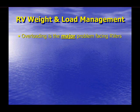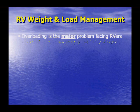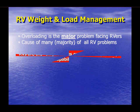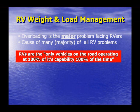There is no question about it. RV overloading and poor weight management is the major problem facing RVers today. Proof of that is that overloading and all of its ramifications are responsible for most, if not all, the serious problems incurred by RVers. The reason for this is really quite simple.